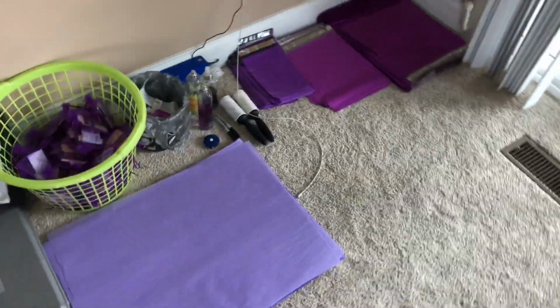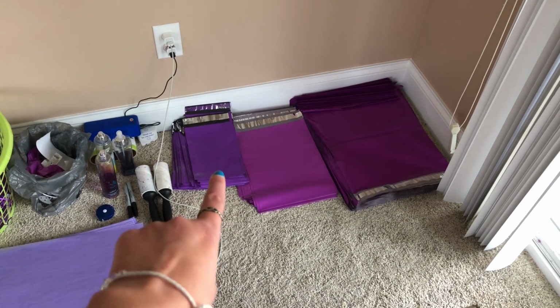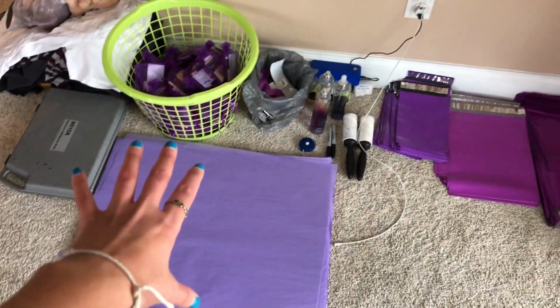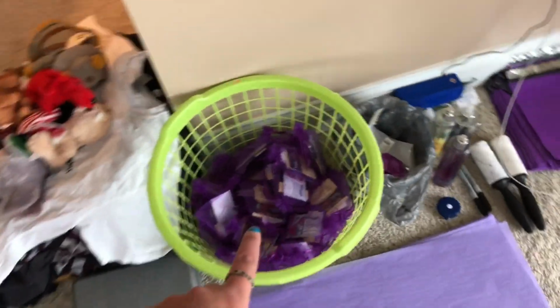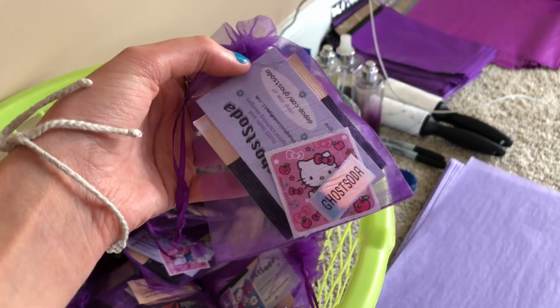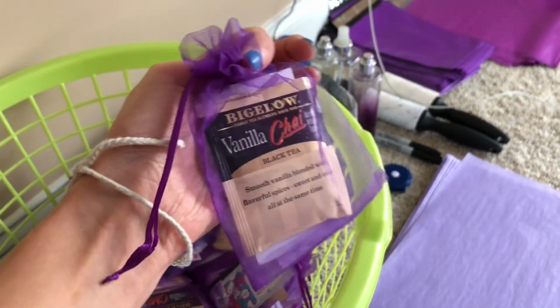And then over here we have my shipping station. So we have the different sized purple mailers that I use. They are recyclable. I have my purple tissue paper, and I have my goodie bags that I put in every single order. In each goodie bag, I include a Ghostsoda sticker, as well as a Hello Kitty sticker, my business card, and then a tea bag.